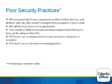Poor security. 40% of people don't use a password on their mobile devices, and of those who do, 34% haven't changed that password in over a year. 38% admit they share online passwords. So if you have a computer system in your business that you're allowing your employees to use, does everybody have the same password? Can you tell who signed on to that computer?